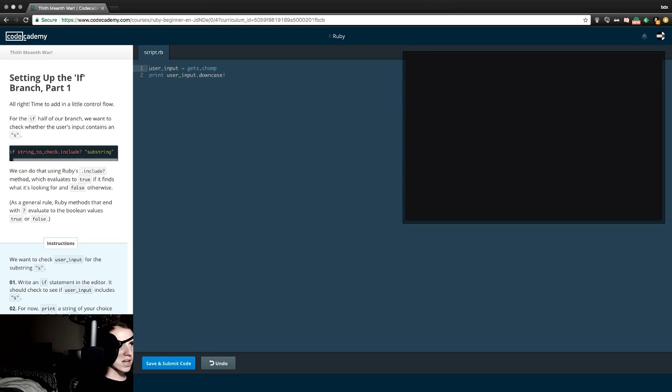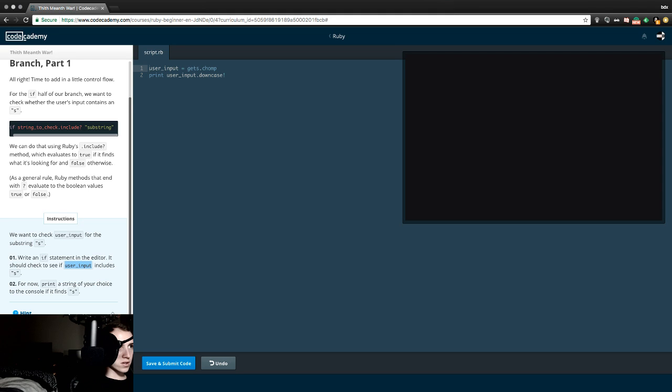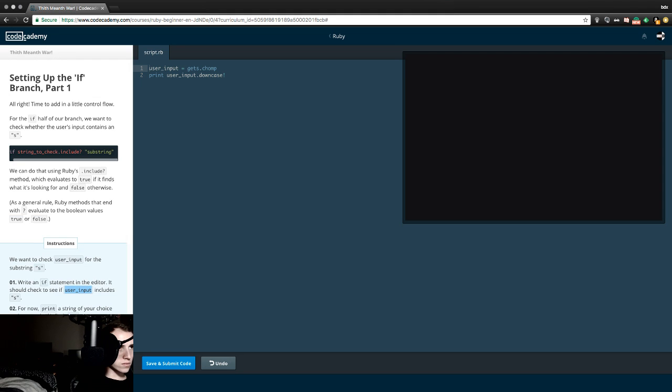We're doing stuff. We're setting up the if instructions. We want to check the user's input for the substring s. One. Write an if statement in the editor. It should check to see if user input includes s. For now, print a string of your choice to the console where it finds s. Feel free to peek back at the first exercise if you need help. User input. No, it's if user input. If user underscore input.